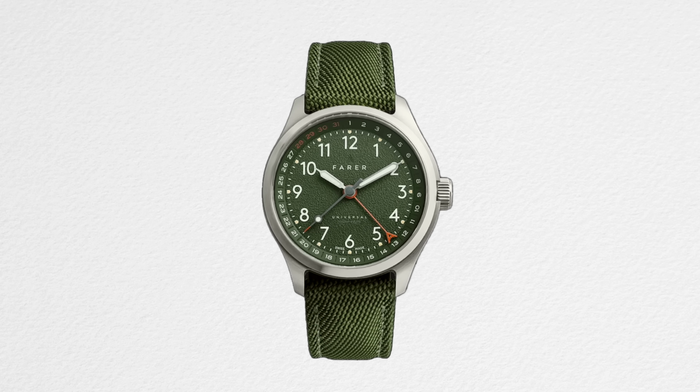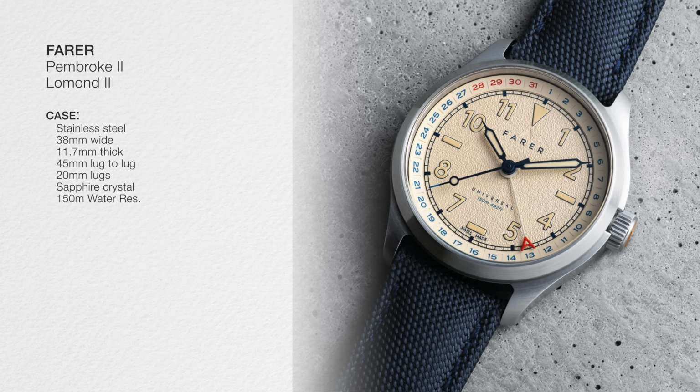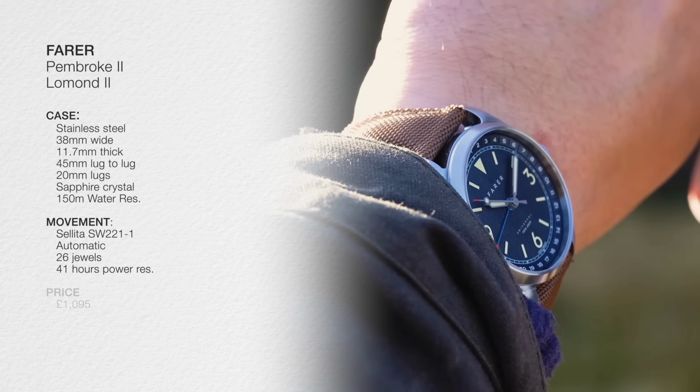Just like all the other field watches, there's a bit of a trend here. This is 38mm wide, 11.7mm thick, with a 40mm lug to lug, and the lugs themselves are 20mm wide. It has a decent water resistance of 150 meters. The movement inside is a Sellita SW221. This has a pointer date function around the outside of the dial. It's of course an automatic movement. It has 26 jewels, 41 hours of power reserve.